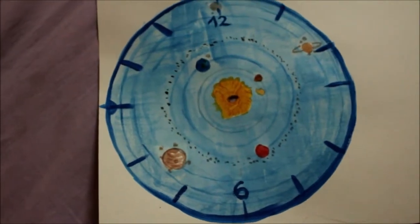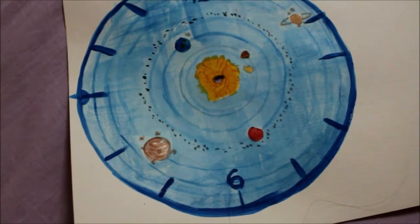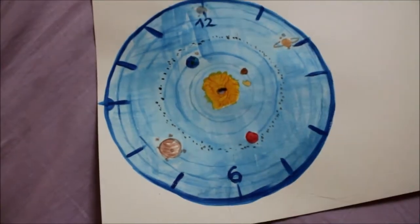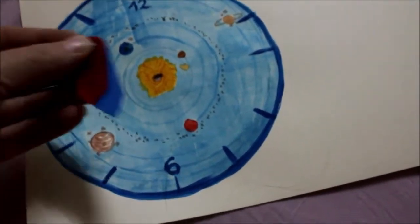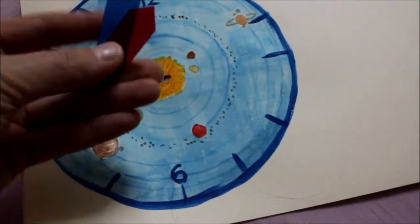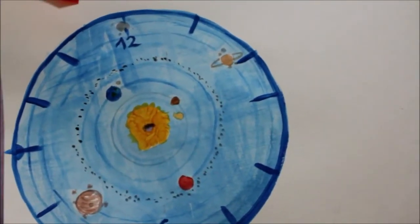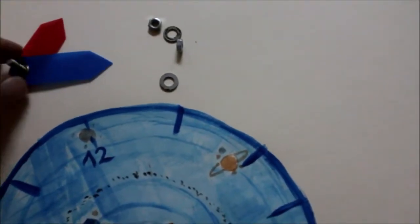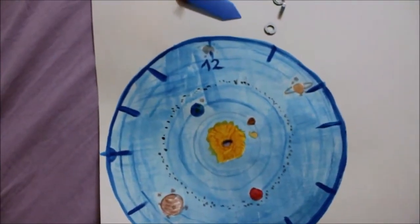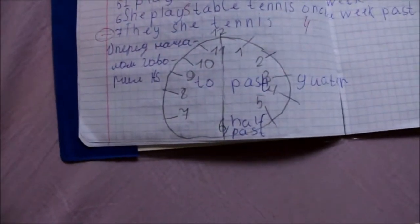And we decided to make the space theme because Lev loves it. And we have this from an old clock, and this Roma found yesterday. And this, I think it will be nice. And we need to write quarter past and half past.